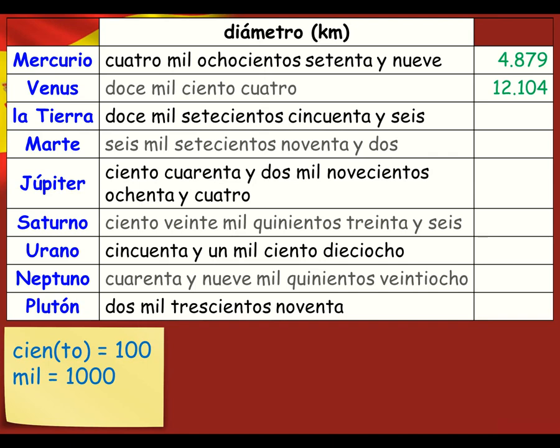Then the Earth, la Tierra, 12,756. So 12,000, 700, 56. So the Earth is 12,756. Actually, that's really similar to Venus. Then Marte, Mars, 6,792. So Mars is about half the size of the Earth and Venus, isn't it?